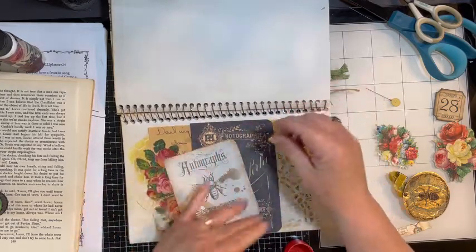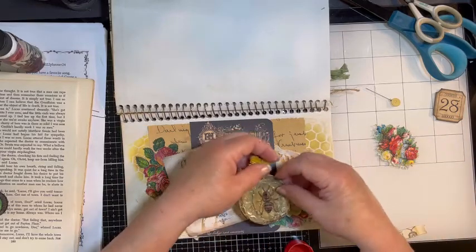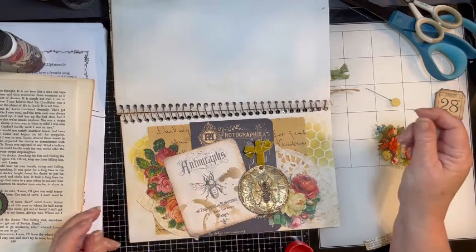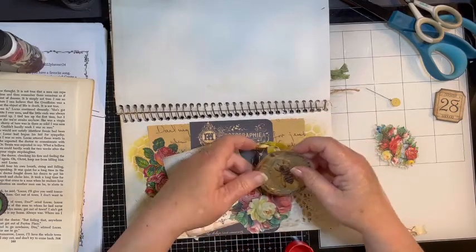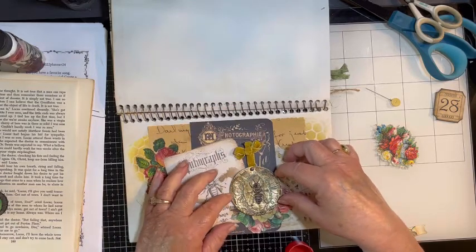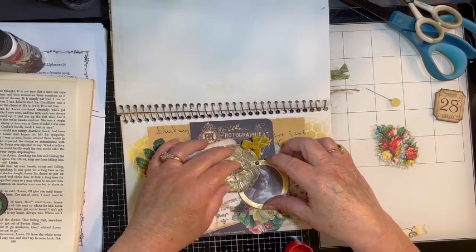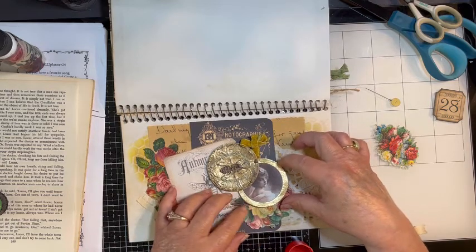Like that. And then my locket, I want to go kind of like that, I think, because, or do I want these more down here? I want to be able to actually show it open.